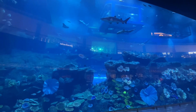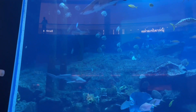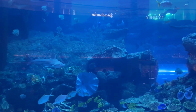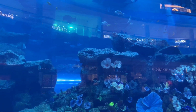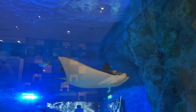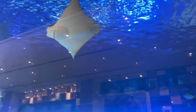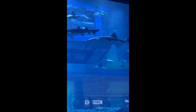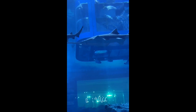Look at that. It is also home for hundreds of manta rays. Look at that smiling guy. This guy here kind of looks like he's singing. Just keep swimming, swimming.